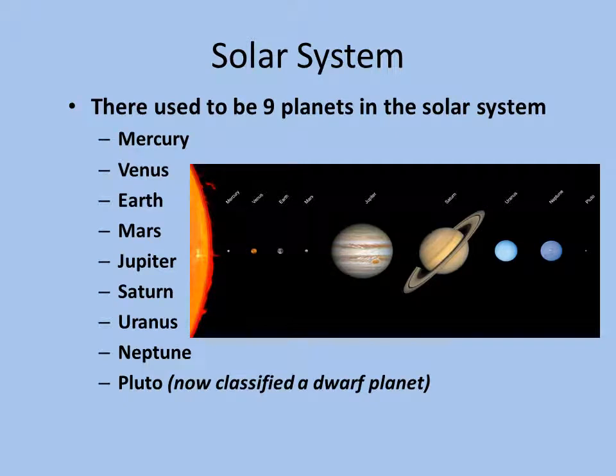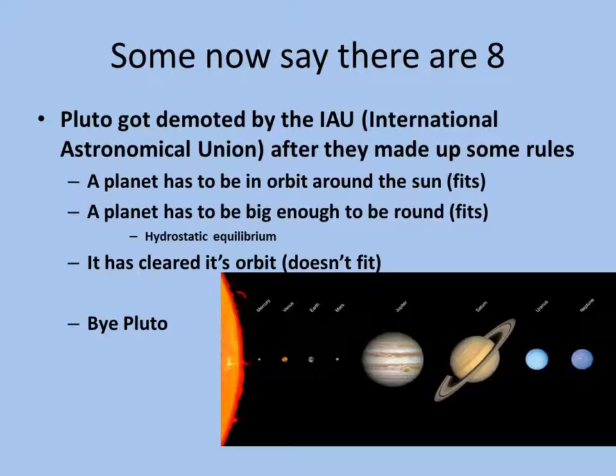So let's take a few minutes and talk about the solar system. There used to be 9 planets in the solar system: Mercury, Venus, Earth, Mars, Jupiter, Saturn, Uranus, Neptune, and Pluto. Pluto's still there. However, a guy by the name of Mike Brown from Caltech decided it didn't deserve to be a planet anymore. We'll come back to that later.